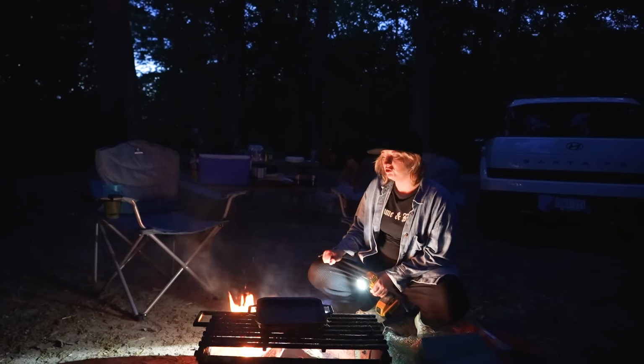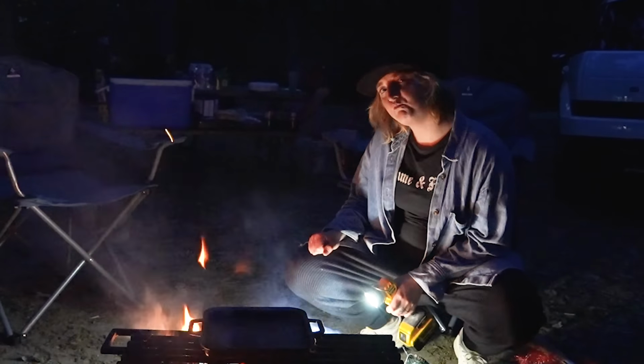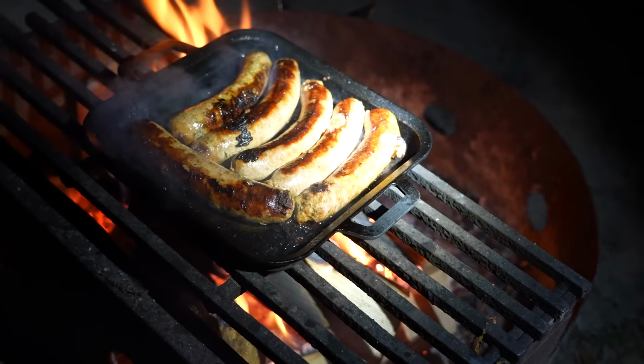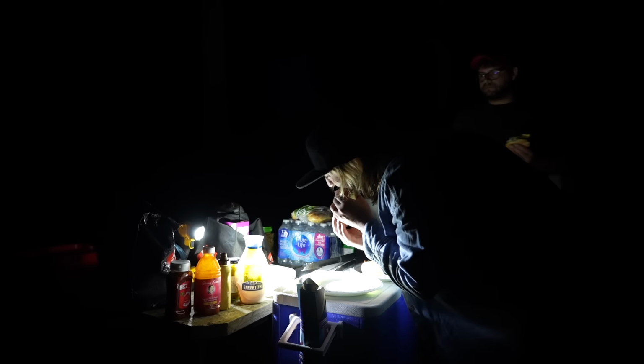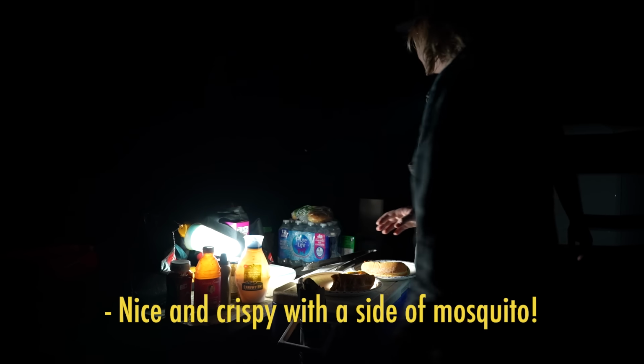Making some sausages on the fire, slaying in the outback. We got this. Excellent dinner. Hey, we did it. Dinner in the dark. Nice and crispy with a side of mosquito.